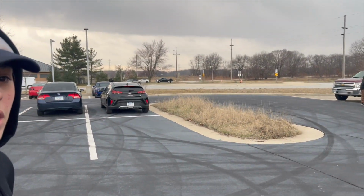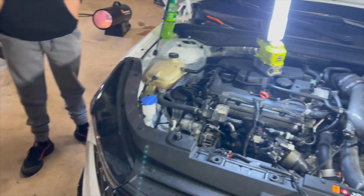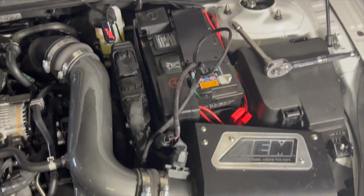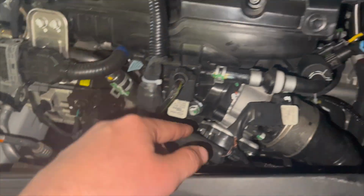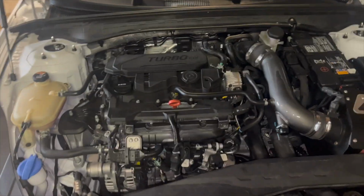Boys, looks like they're getting impounded. Wow. 1, 2, 3, 4 reconnections. The tuner right there, the connector right there. All put in, ready to go.